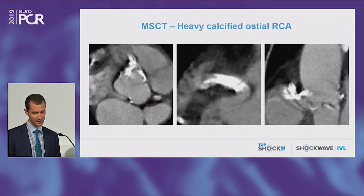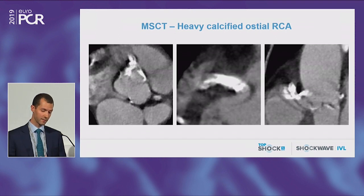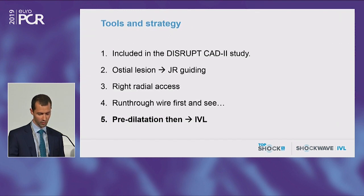Here is her MSCT. At the time of her angiogram, we didn't have the MSCT, but before the PCI, we had it. So you can appreciate in the triplane the very extended calcification. Actually, this is a block of calcium, not extending into the aorta, though. So here is our plan.